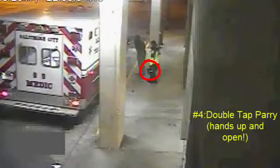You're going to see her try to make a little distance here, which is good. She's facing her attacker. However, watch her hands. She never gets her hands up and open, which we teach. And part of the reason is because she's grabbing out of that tough book. We're going to talk about that in a second.